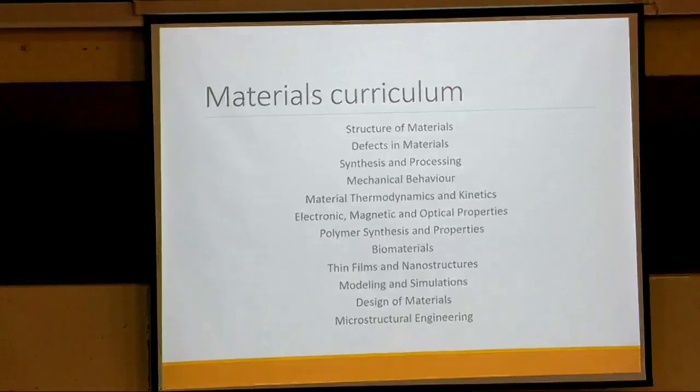Okay, so in sciences nobody really talks about Purdue so much, but in engineering it's a very high-ranked school. For materials engineering, it's a very well-known school. We have people going to Carnegie Mellon, Ohio State, all sorts of schools. Okay, so that's where our alumni go.